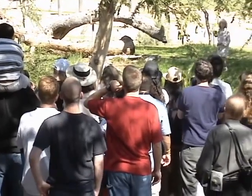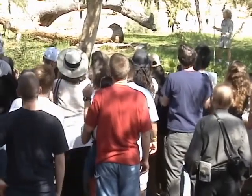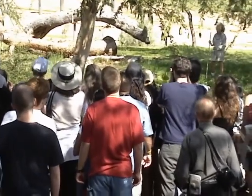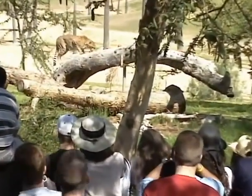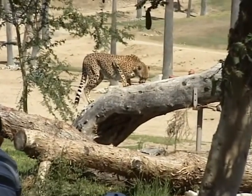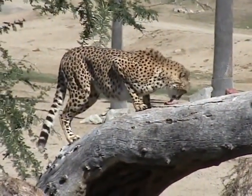Like I said, she's not hand-raised, she's not tamed, she's not trained, she's just used to the routine. She's been with us in this exhibit for about a month. She was born here at the Wild Animal Park. She's cheetah number 100. We've had 100 cheetahs born here.